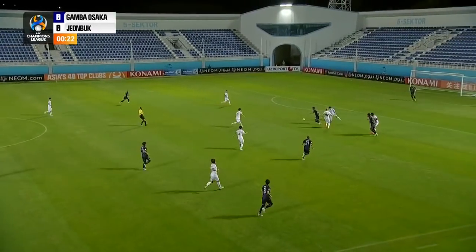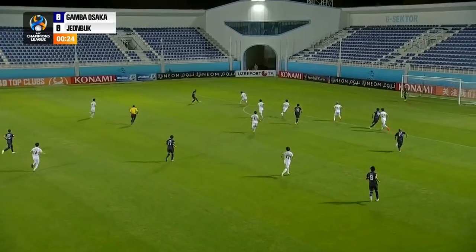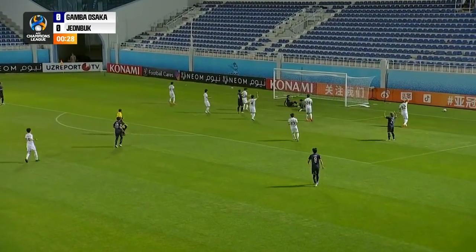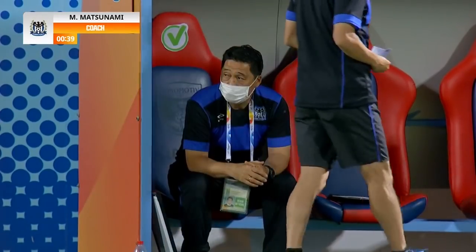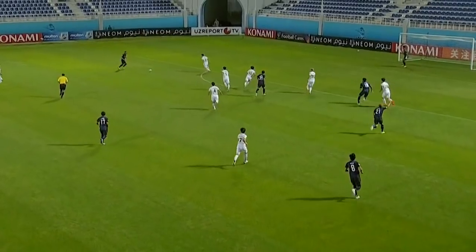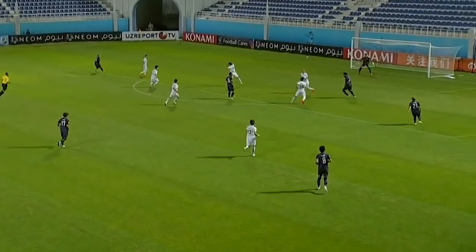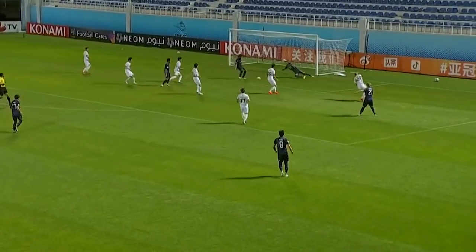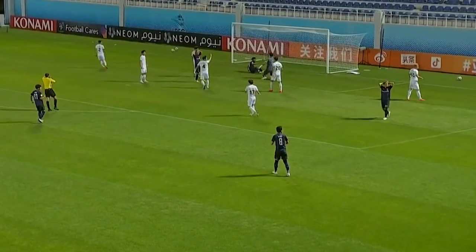And it's straight to the action from kickoff. Gamba Osaka go on the attack here. This is Yajima playing the ball across towards Patrick, but he can't quite make contact, only a couple of yards out. And that's a big early opportunity, which the Brazilian has missed. It's a lovely ball to him from Yajima.